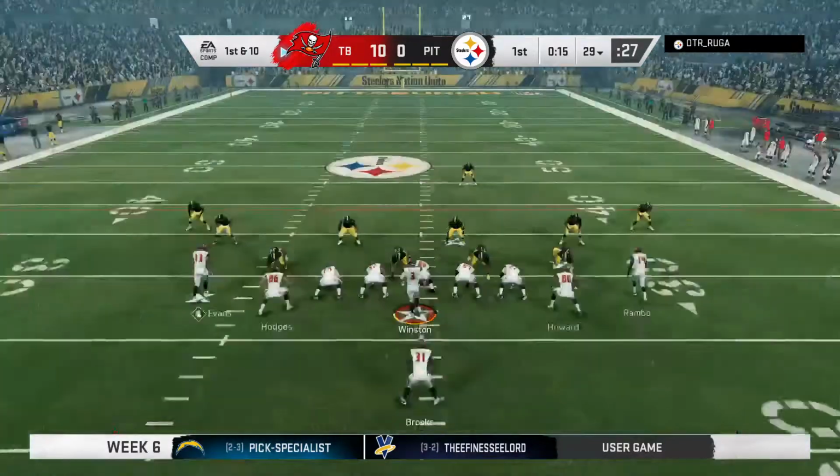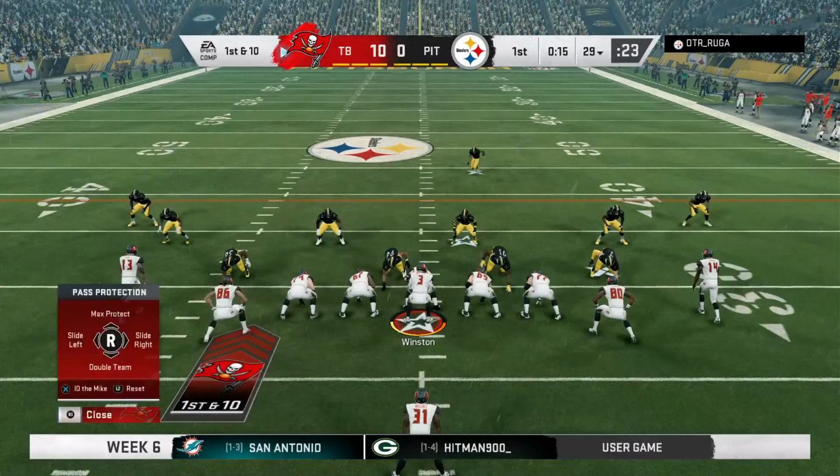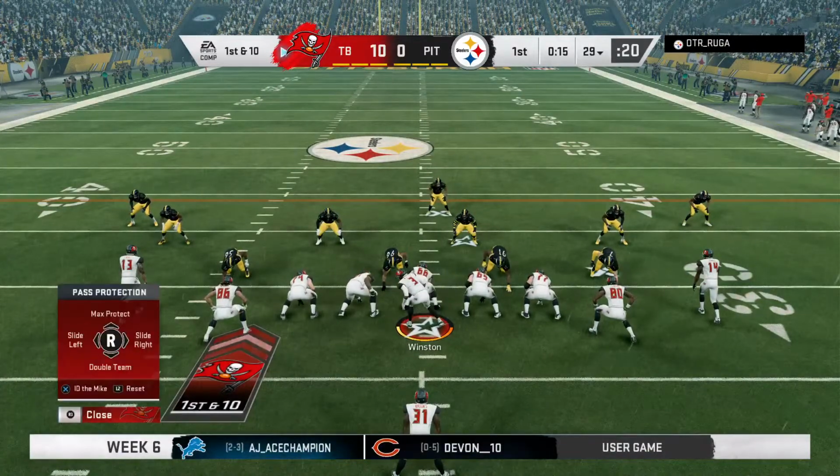The Bucs offense set to begin their next possession. They've shown precious little here offensively thus far as they try again with a first down now.